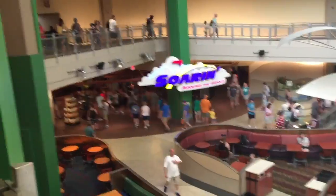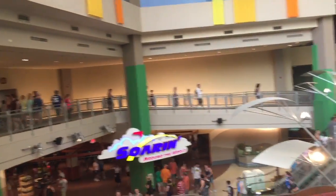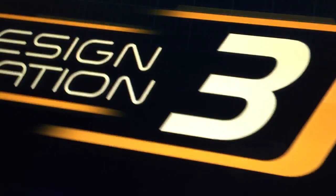But anyway, around the world. As you can see, this is the land pavilion. But this is, interestingly enough, an indoor area of the park. Alright, let's see. We are just about to do our design station and test track. Let's begin.